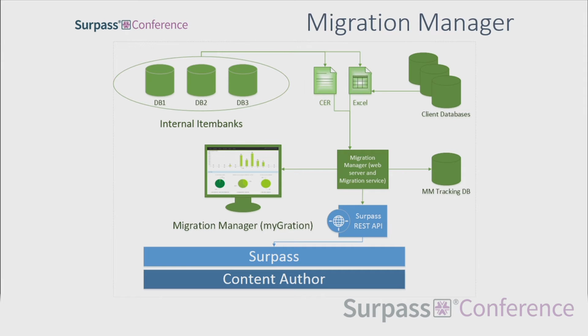So there was a tracking database associated with it, so that if you go to upload an item that has already been created, it'll be recognized as a duplicate. And it uses the Surpass content API. So the API itself has gone through a dramatic change over the last year, and the ability to use the API gave us the flexibility to get data into Surpass.